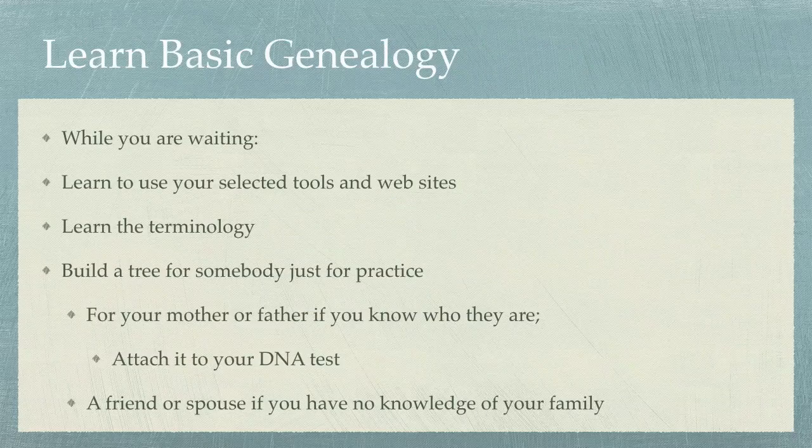To find your family, you need both DNA testing and traditional genealogy. No prior knowledge of your own family is needed, but you do need to know how to research and build a family tree. If you are a beginner, the good news is you will have time for some on-the-job training. So while you are waiting for your DNA tests, you have time to learn how to build a family tree with your selected tools, say on Ancestry.com or with Roots Magic, WikiTree, etc.